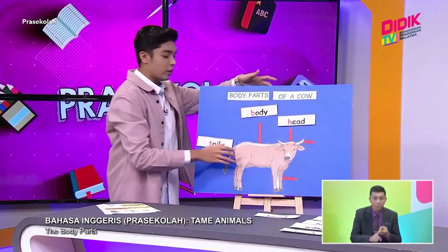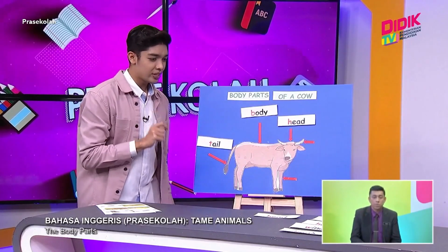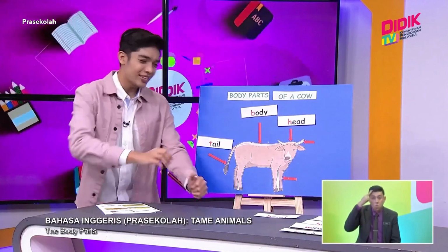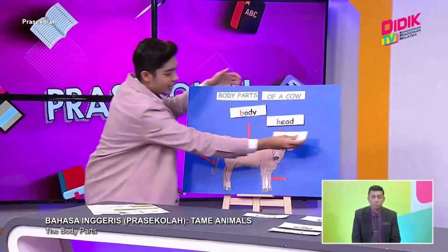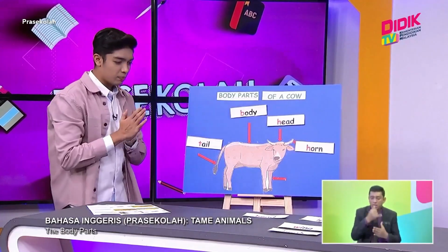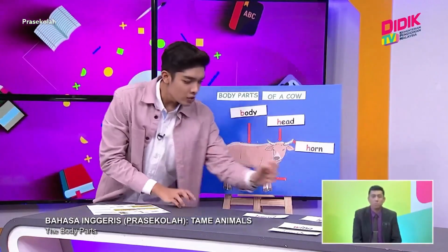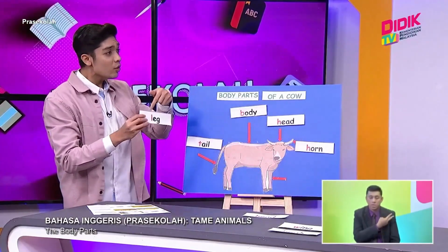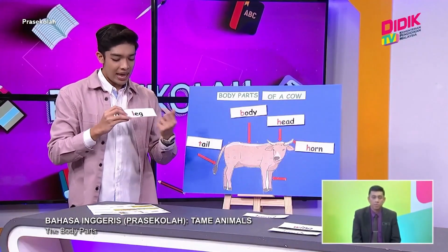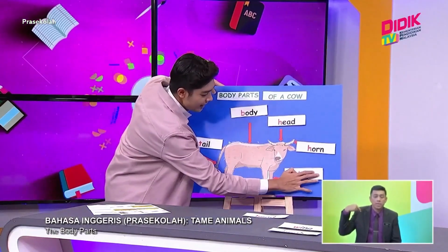The next one, also same as the goat, the cow also has what we call this one. So we call this one H-O-R-N, horn. Yes. Put it here. And the last one, 1, 2, 3, 4, same as the goat earlier. So we have L, this is how you pronounce it. L-E-G, leg. I'll put it here and done.